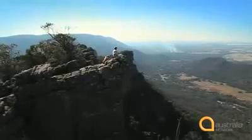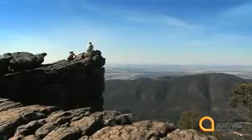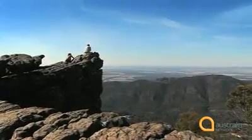Grampians National Park is commonly known as Garry word as well, which is the Indigenous term used.